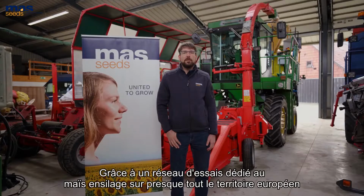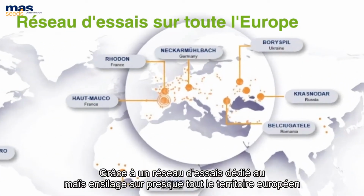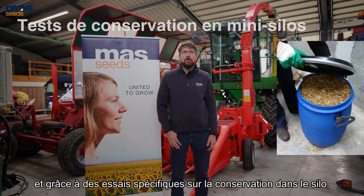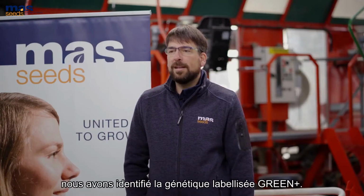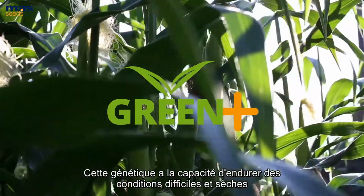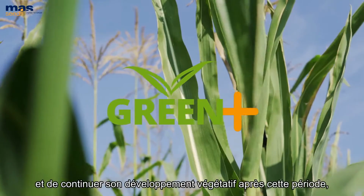Thanks to a network of field trials dedicated to silage corn across almost all European territory, and thanks to specific trials on conservation in the silo, we have identified genetics labeled Green Plus. These genetics have the ability to pass through difficult and dry conditions and to continue to feed the year after this period, thanks to an excellent stay green of plants.